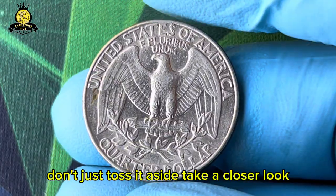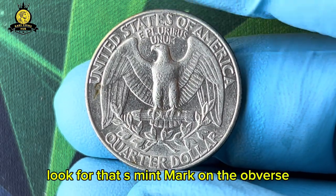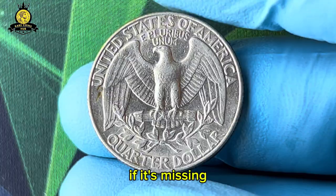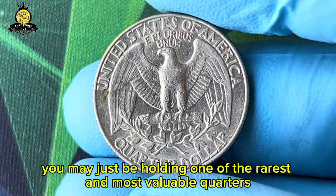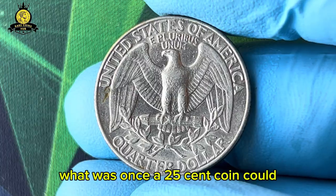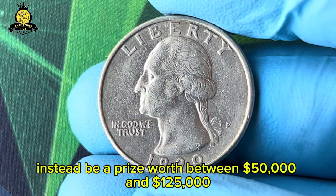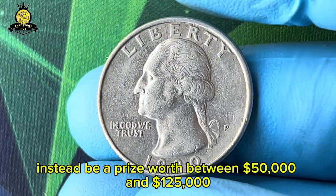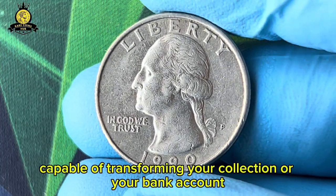So, the next time you come across a quarter from 1990, don't just toss it aside. Take a closer look, especially if it came from a proof set. Look for that S mint mark on the obverse. If it's missing, you may just be holding one of the rarest and most valuable quarters in modern American history. What was once a 25-cent coin could instead be a prize worth between $50,000 and $125,000, capable of transforming your collection or your bank account in an instant.